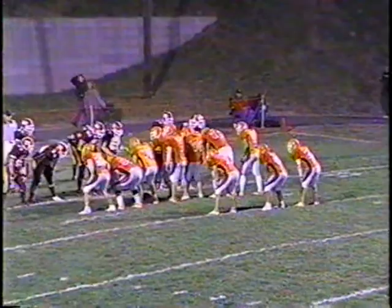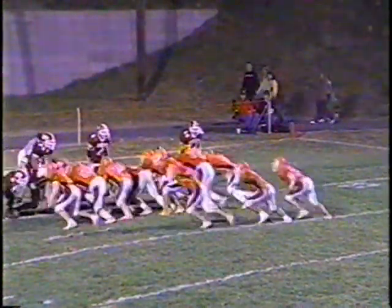Buckeyes will go out of the T formation. Jolly, Lewis, and Wynn in the backfield. Handoff goes to Charlie Wynn. Touchdown, Buckeyes.